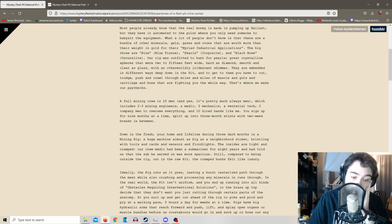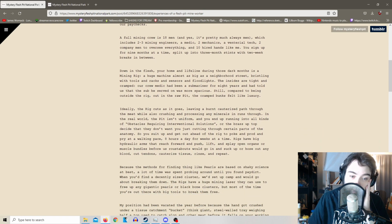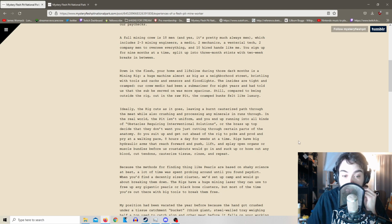Where were we? Ideally, the rig cuts as it goes, leaving a burnt, cauterized path through the meat, while also crushing and processing any minerals it runs through. In the real world, the pit isn't uniform, and you end up running into all kinds of obstacles requiring interventional solutions. Or the brass up top decide that they don't want you to just go through cutting certain parts of the anatomy. So you suit up and get out ahead of the rig and poke and prod and pry at a walking pace 8 hours a day for weeks at a time.